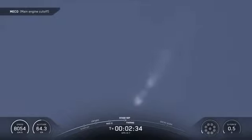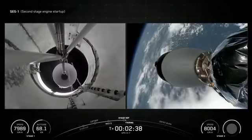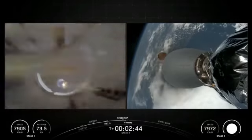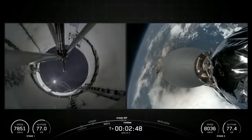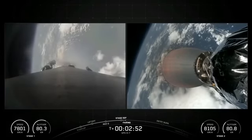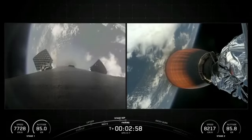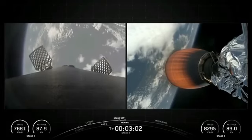MECO. Stage separation confirmed. MVAC startup. And there you heard and maybe even saw those events that happened just back to back, which were again MECO, stage separation, and SES1. Coming up in just a few moments, we should hear the call out for fairing separation.